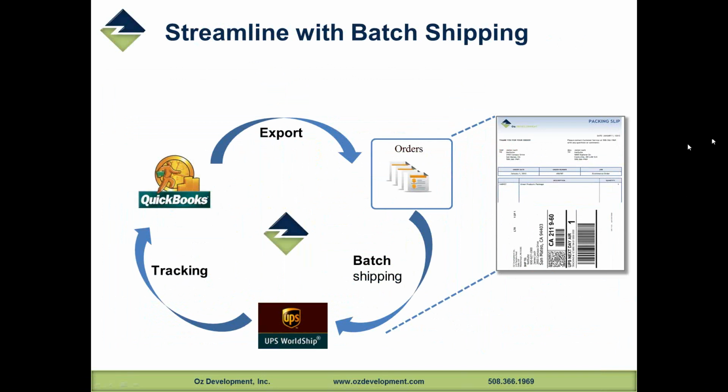So here is another utility that we have to help your customers really speed up the process in regards to shipping. We're one of the only companies out there that has a batch shipping capability with QuickBooks, so this is definitely one thing to keep in mind when you are out and talking with your customers.